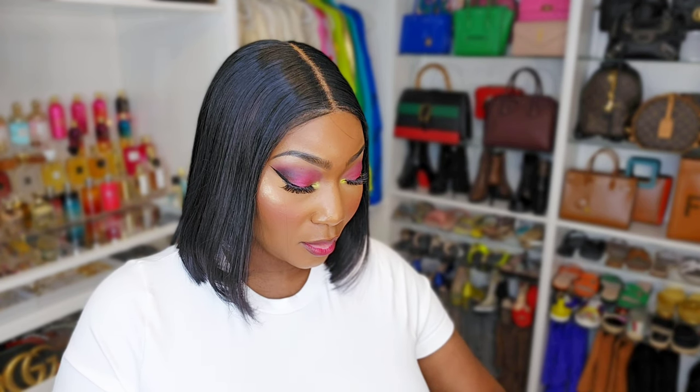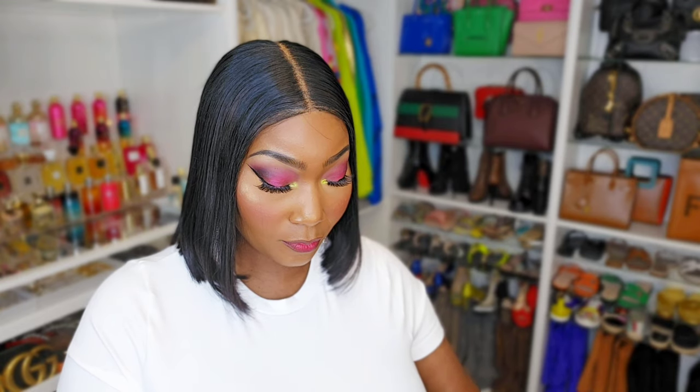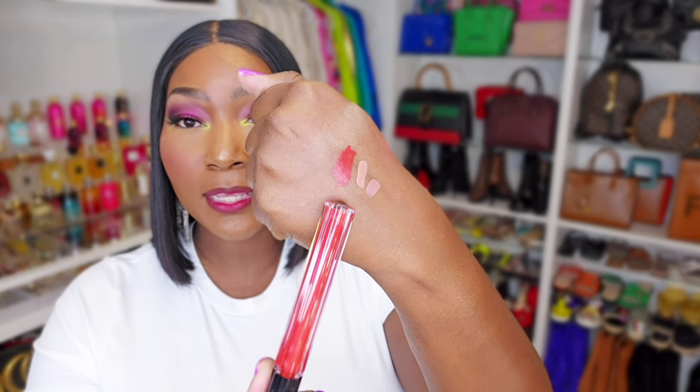And then of course, this red, beautiful red color, super bright. This has more of an orange undertone. So this is what this one looks like right here. Love it and love the formulation.